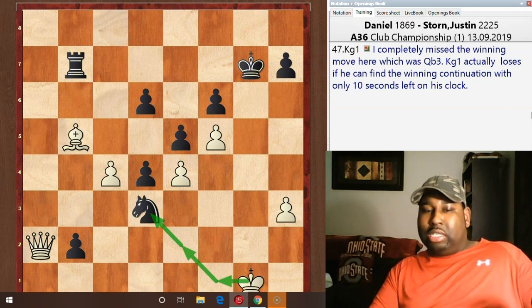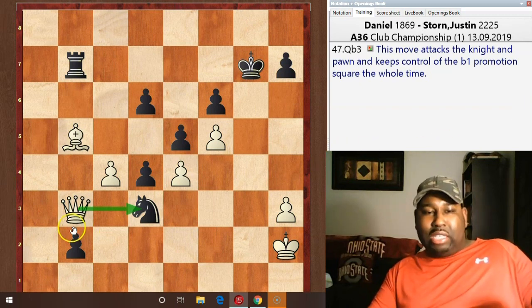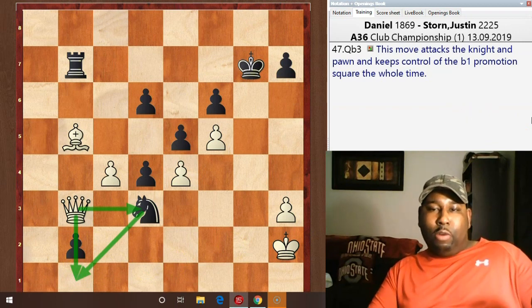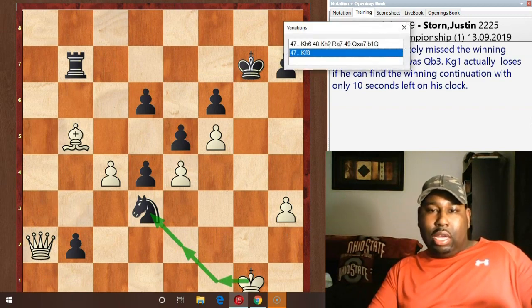But again, he only had 10 seconds on his clock. So let me show you what the best move was. The best move was queen g3. This move here attacks the knight and it attacks the pawn. And at the same time, it keeps an eye on that promotion square the whole time. Everything is connected. So that was the best move, queen b3. But I didn't find that. I played king g1. I wanted to walk my king over, but that loses.